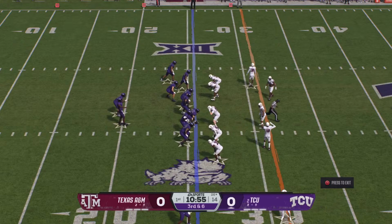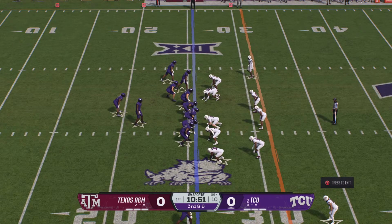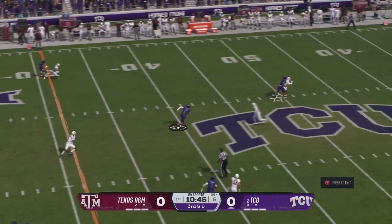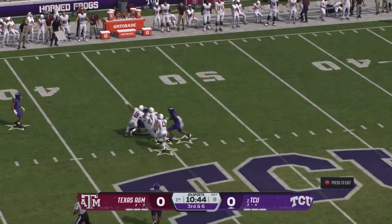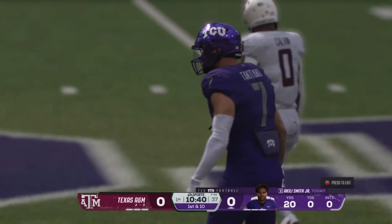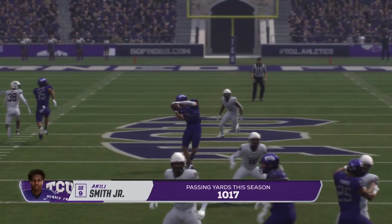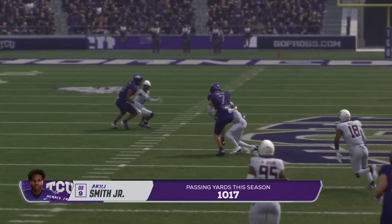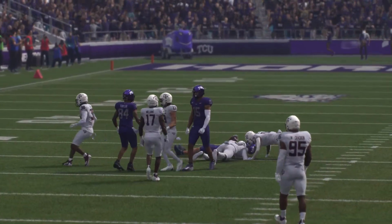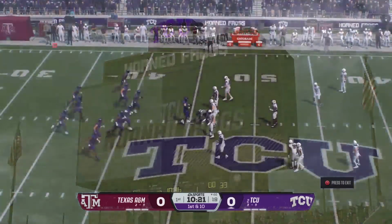It's 3rd and 6, a challenging spot here on the opening drive. Back to throw. It's Smith looking for his big tight end. Catch made in space. Look out. And he's brought down, but not before he gets first down yardage. That's exactly what you want to see here from this offense. A big 3rd down conversion. Offensive line did their job, giving a quarterback enough time. Great read, good execution, throws the ball accurately. And now you got some momentum going here on this opening drive.